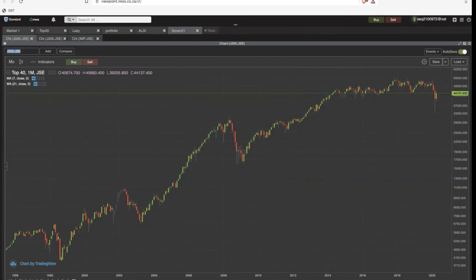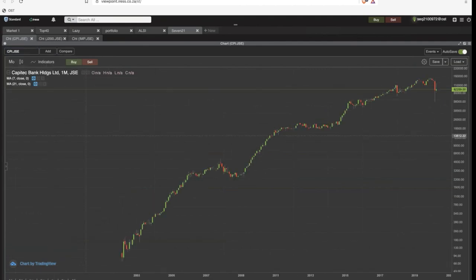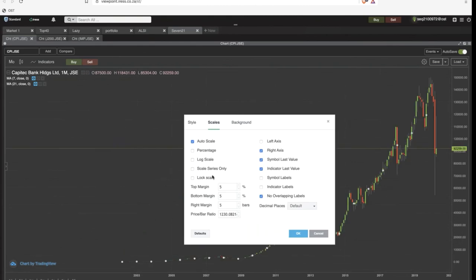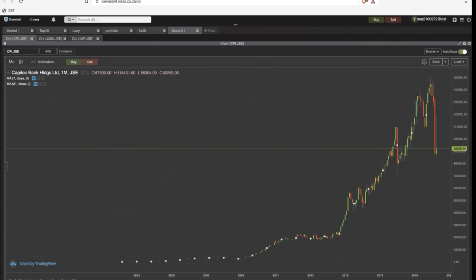And if we pull up Capitec as an example, we get a much better understanding of the chart in logarithmic. If we were looking at Capitec under normal circumstances, those early years we just don't see. What was I clicking on?